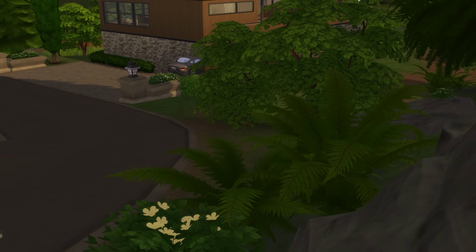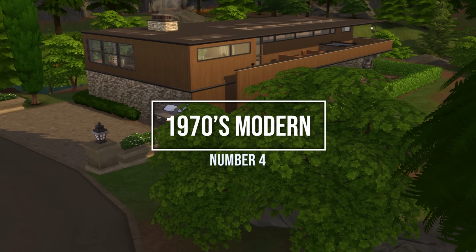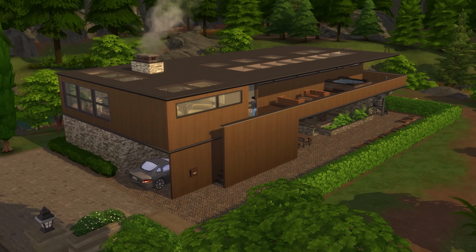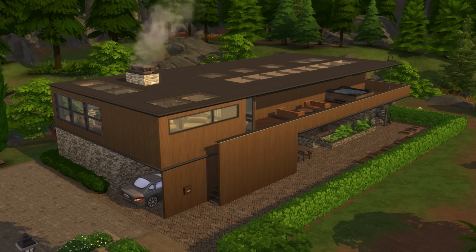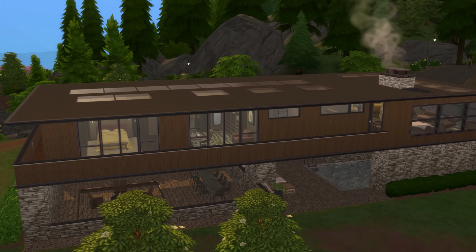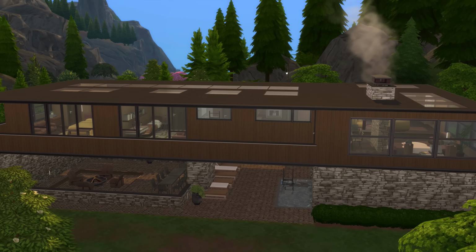Now the house coming in at number 4 is the 1970s modern home that I also built with lots of custom content. This house was on a 30 by 20 lot in the world of Glimmerbrook. I just thought it really suited this world, like the trees and the fact it was out in nature, and there was this juxtaposition of having a nice big modern home there. I just thought it was really lovely.